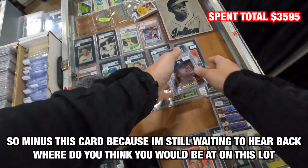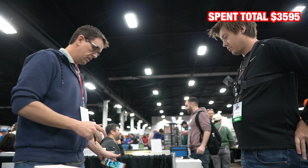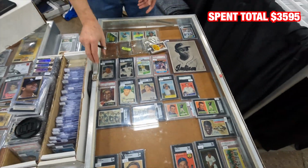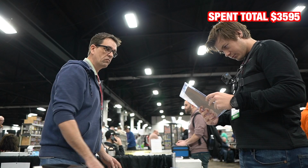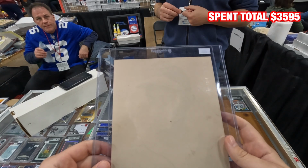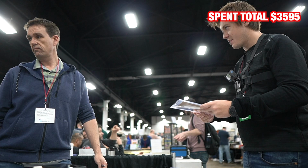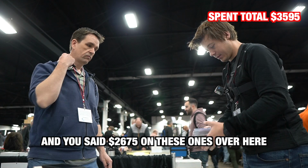So minus this card, because I'm still waiting to hear back. Where do you think you would be at on this lot? I'm at 2675. 2675 on those. Okay. And then can I take a look at your Satchel Paige there? Yeah, absolutely. That's not autographed. No, it's rookie team player. Is that stain on the card or is it on? Yes, that's stain. You said 2675 on these ones over here.